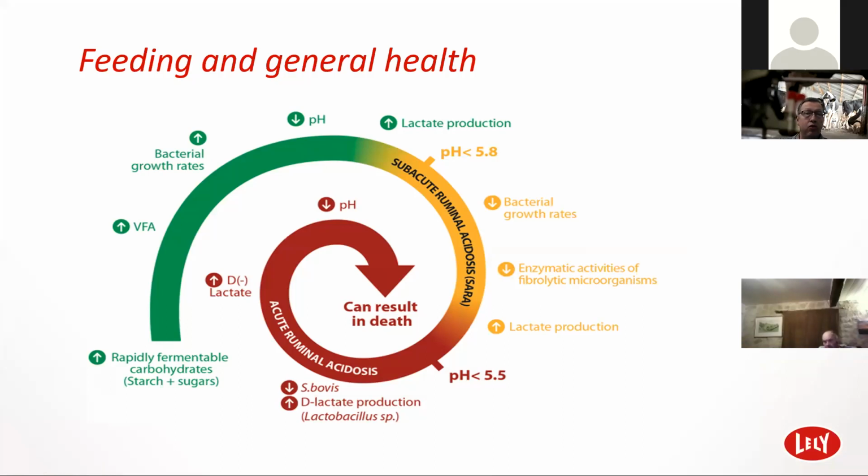If we get cows to slug feed, which can happen if we feed once a day, or also sometimes if we feed lots of concentrates in a short period, we could see the rumen pH going more into the orange amber area, where the rumen pH is below 5.8. Then we see a reduction in bacterial growth and enzyme activity will get reduced. It's then still important that we don't have the cow there for too long a period.